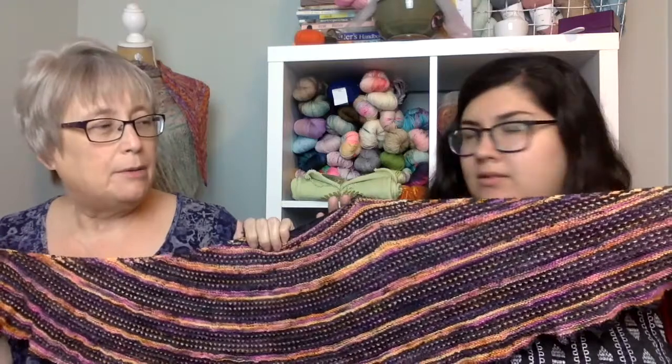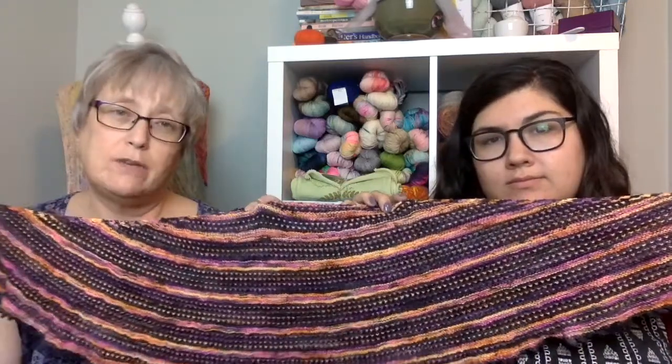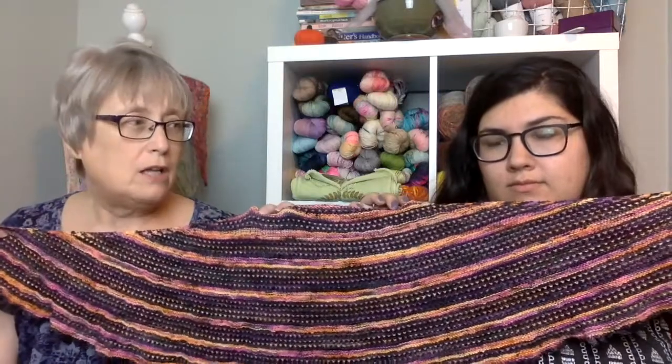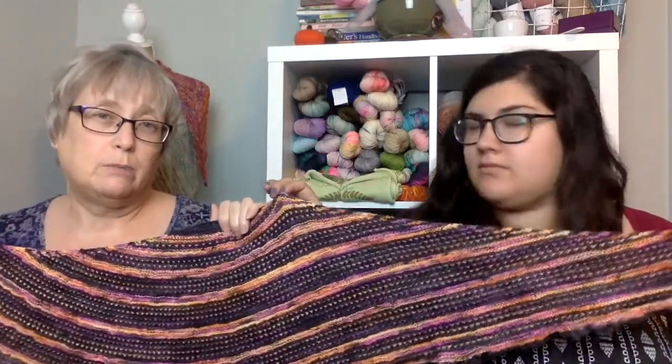So probably won't show this after it's been blocked, but I will have pictures of it on my project page if you're looking, and I will measure this top line to give you a length of what it blocks out to be if you're interested in that information.